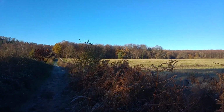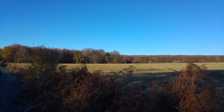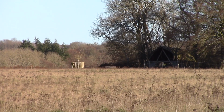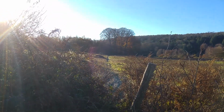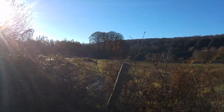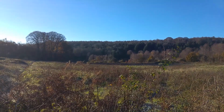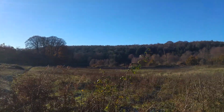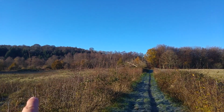Just as we're talking, a little deer running across there, so obviously come at the right time of day. Didn't notice this on my last walk, but it looks like there's an old abandoned footpath here. I'm not sure whether it's meant to be signposted, but it doesn't look like it's been used a huge amount recently. And we've got a couple of trees over here that have been struck by lightning.